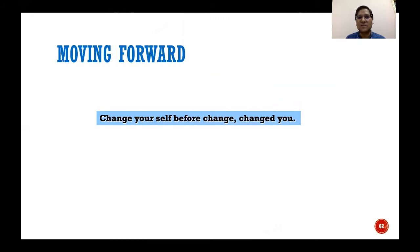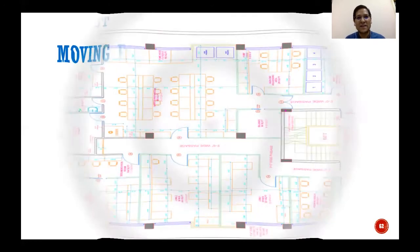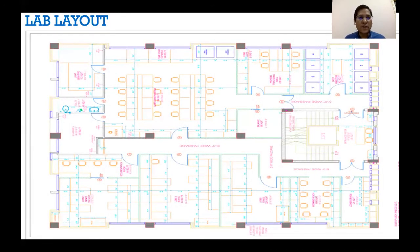Now, before moving, this is something I want everyone to understand. Bill Gates, a great one, says, change yourself before change changes you. Otherwise, change will change you. Very important statement. So what do we do when we want to create a big, good lab, a green lab? We have to start from planning. We have to have a proper plan.